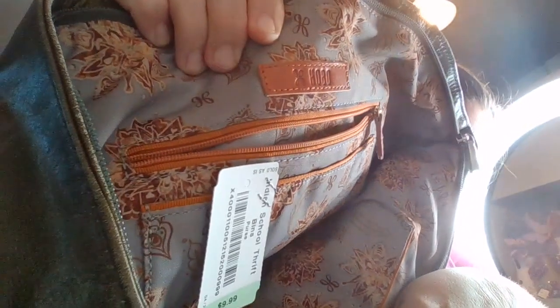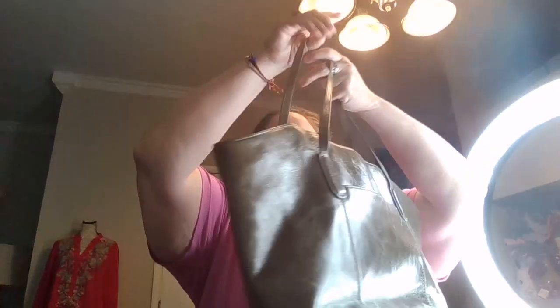This was $9.99 minus 10%. I love Hobo International. This is an older one. Here's the inside of it. I do have the wax. I buy Hobo International wax, and I also have the Doc Marten wax, but I just love this bag. It's so cute. So that's what I got. That is all I want to show you for today.